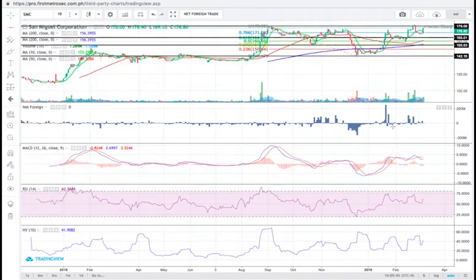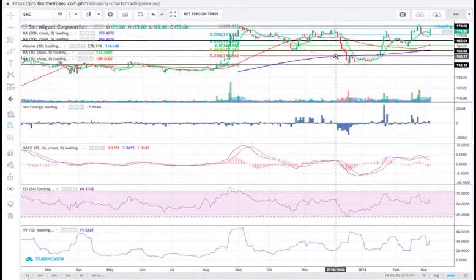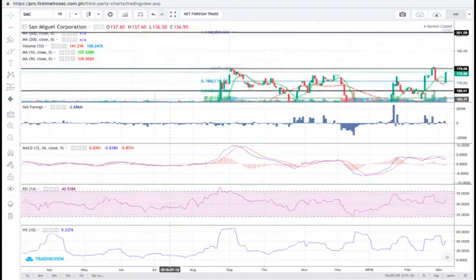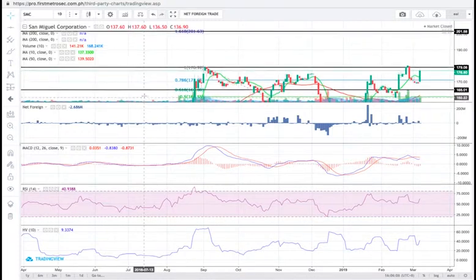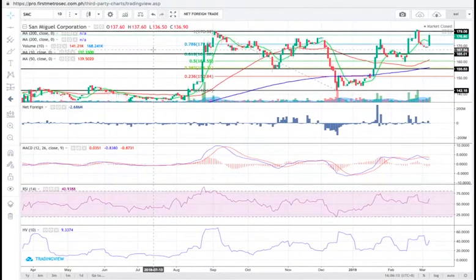For those of you who are curious what's above 179, let's say SMC managed to break out above 179, then what would be the next resistance then? I have the answer. So the psychological resistance above 179 is at 202 pesos, to round it up. 202 pesos. If it breaks down below 165, that will put up 155 as your next support level.